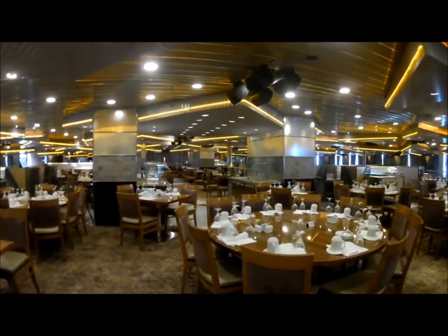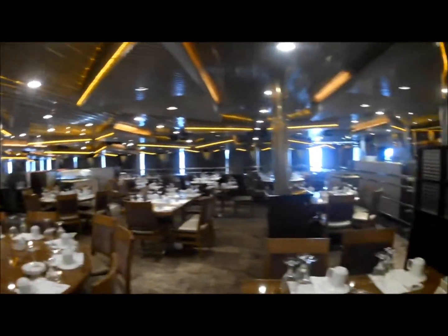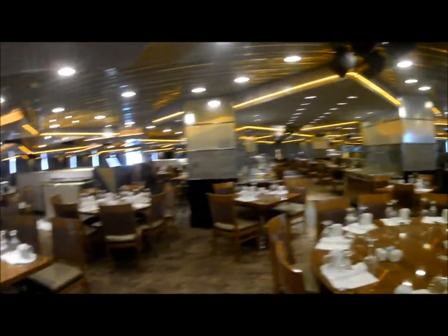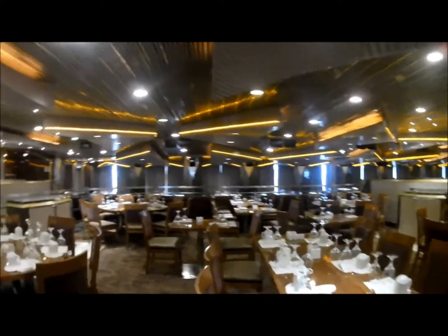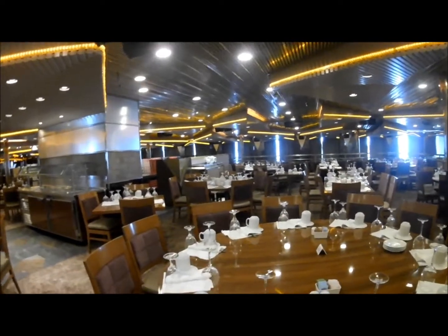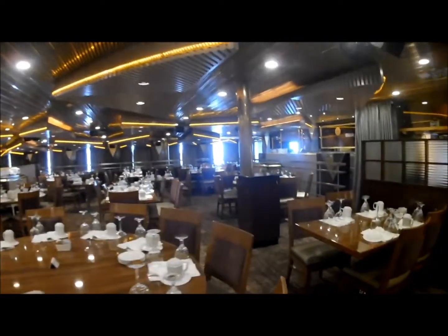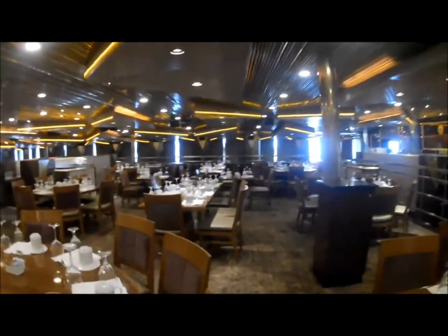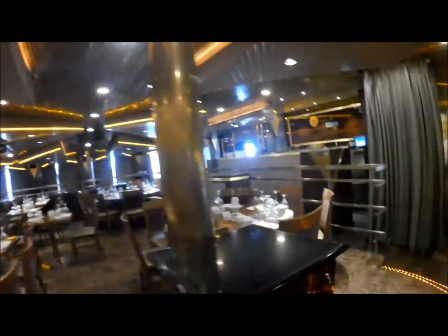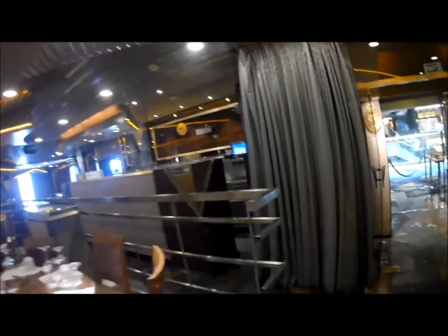So this is one of the dining rooms. I'm about to look at the menu in a minute. I'm probably going to only do the dining room once this cruise because it takes too long. It takes like an hour. I'm sorry, it takes like 2 hours usually to do the full dining room. So if I wanted to pop in here and just see it before it's all full of people, we come down this way by the windows.